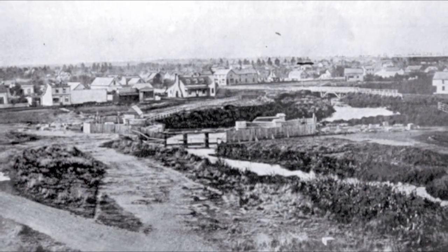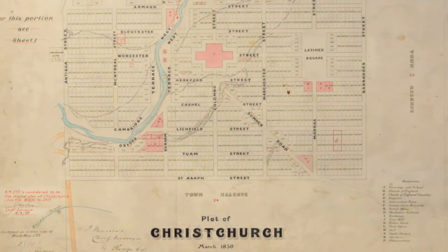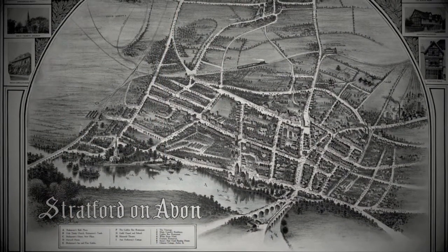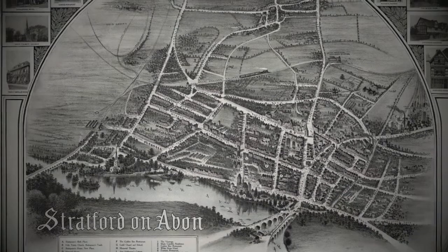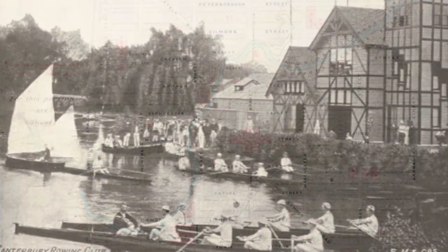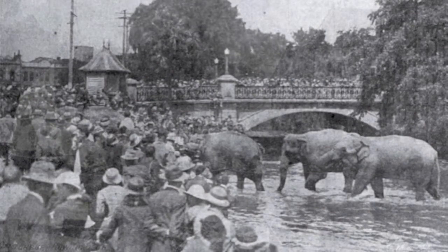It didn't take long for Christchurch to get well established and to grow. Christchurch is built upon the Avon River. The early pioneers named the Avon River after its counterpart in England, and you'll find a lot of great British influence throughout New Zealand. As Christchurch grew, the Avon River became central to a lot of cultural and recreational activities.